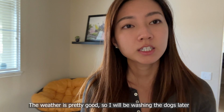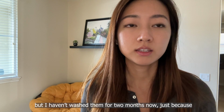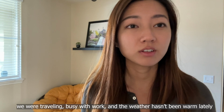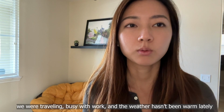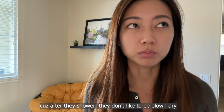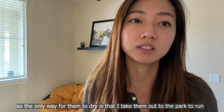The weather is pretty good, so I'll be washing the dogs later. I usually like to wash them once every month, but I haven't washed them in 2 months now, just because when we're out traveling, I'm busy with work, and the weather hasn't been really warm lately. After they shower, they don't like to be blown dry, so the only way for them to dry is that I take them out to the park to run.